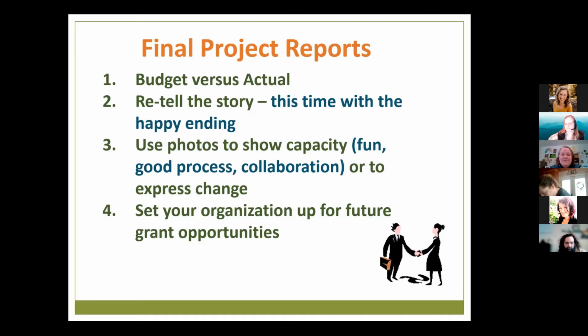And so asking for an extension is a perfectly reasonable thing to do. And it happens all the time. It's a great chance to check in with the program officer. So let me ask you this question, Leah. What happens if your grant report doesn't show up on time, or if you don't submit one at all?